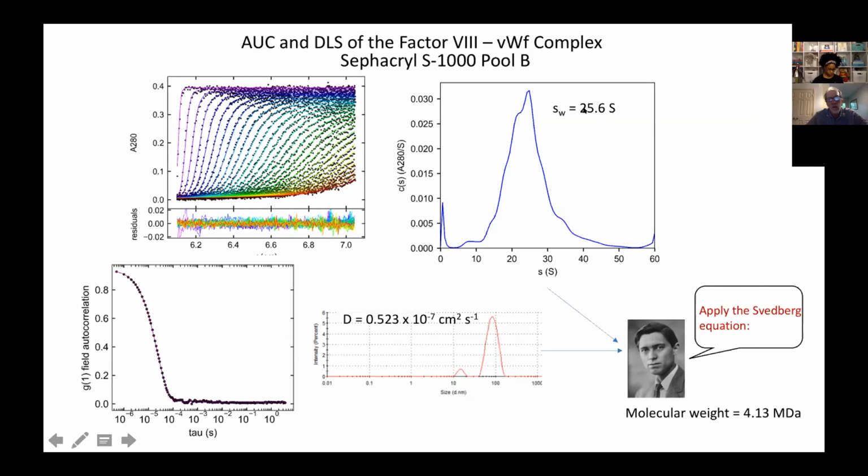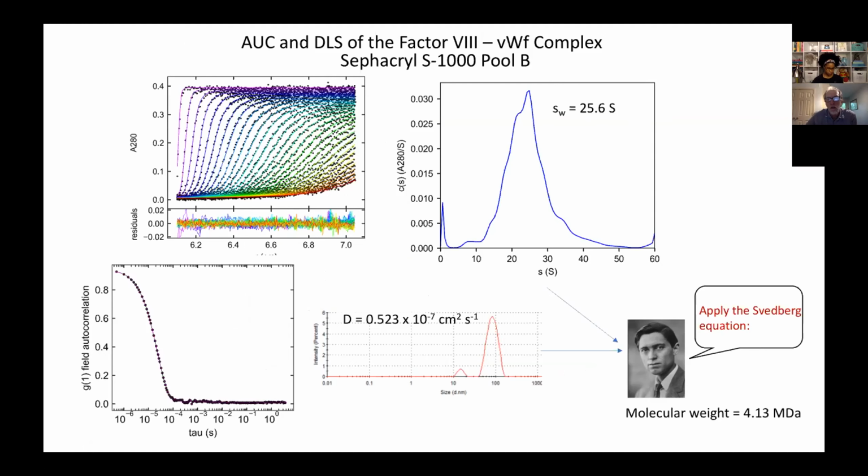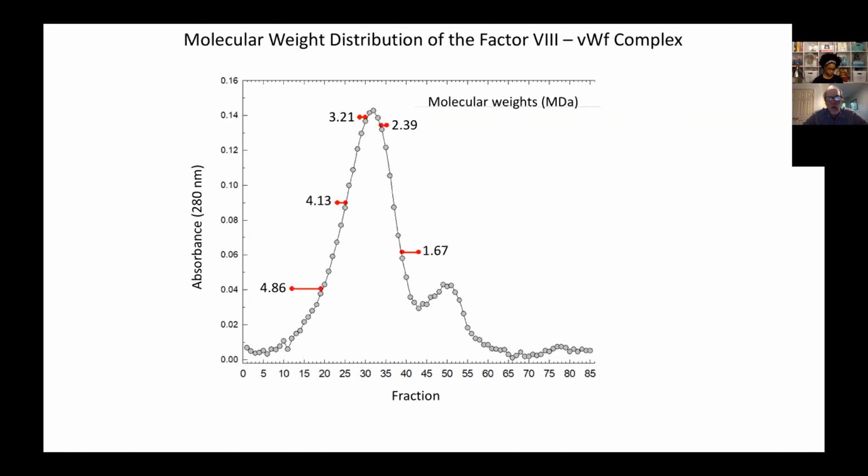It's a large particle. Shown down here is dynamic light scattering data showing the decay of the light scattering intensity as a function of time as the particles diffuse apart from one another. This data, again, is fit to an equation in order to get the diffusion coefficient. By combining both the sedimentation coefficient and the diffusion coefficient, you can estimate the average molecular weight of the material in the sample. So this is the SEC chromatogram again, showing the molecular weights obtained by this method.